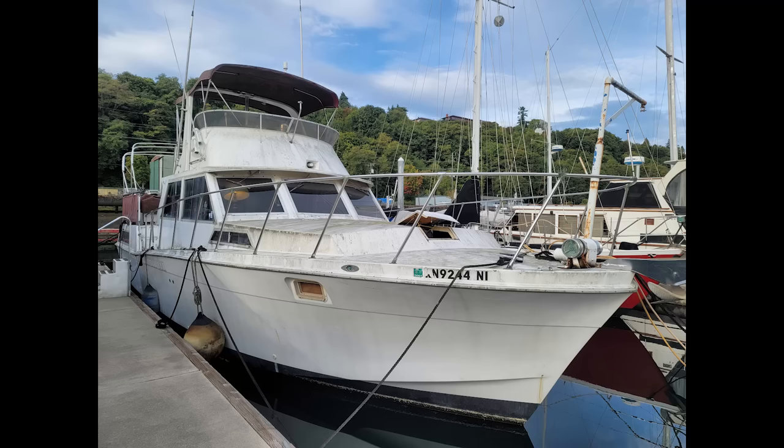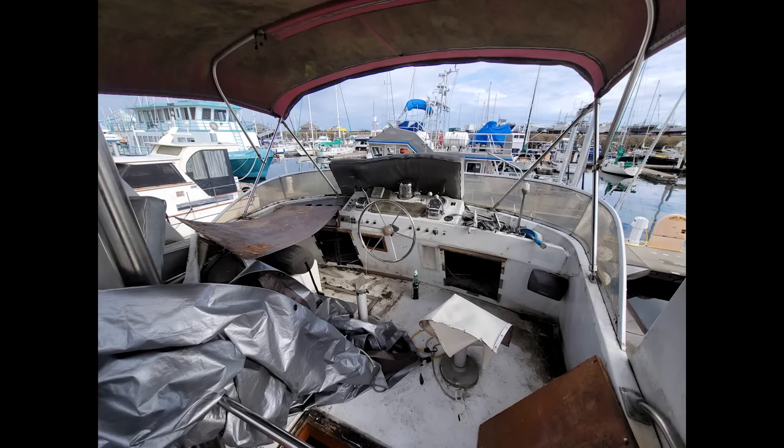In August of 2021, we found someone selling their 1984 42-foot Uniflite for $5,000, but it needed a lot of love. The previous owner had been living on the boat for the last 10 years and had never taken it out and did very little maintenance. Knowing it would take quite a bit of time and money, we wanted to start right away.